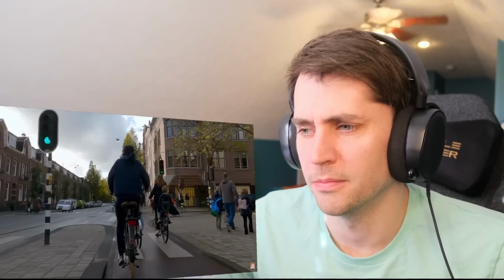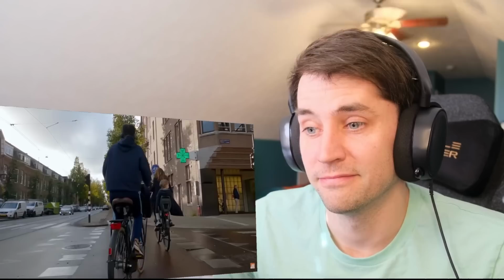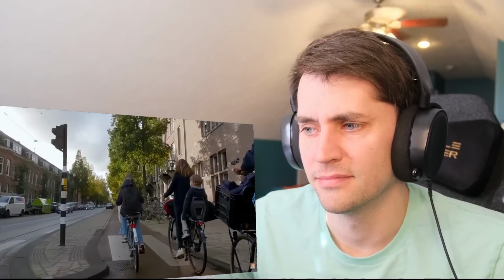Speaking of skirts, this thing is called a skirt guard or coat guard, and it's quite common on Dutch bicycles. It prevents long articles of clothing from getting stuck in the spokes as you ride. It also helps prevent a child sitting on the back from getting their foot stuck.